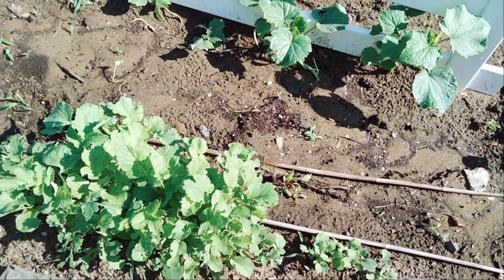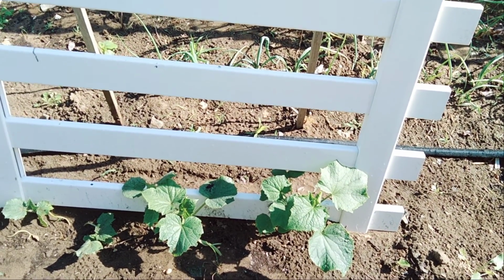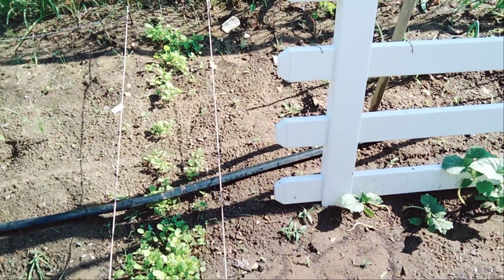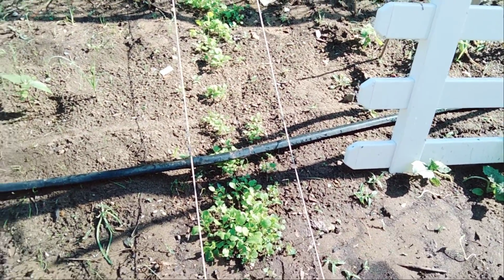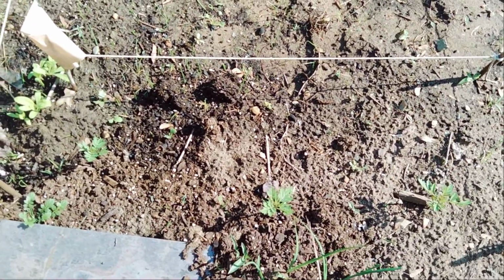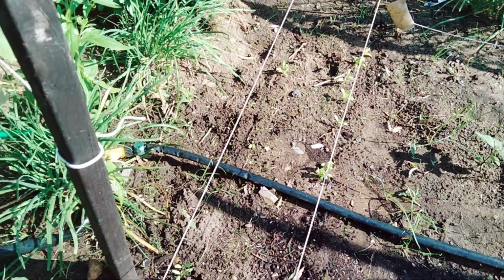Radishes, and I believe beets. Cucumbers. I'm not sure which variety either. I'm getting a thousand here with memory here. Mixed sunflowers. Broccoli rabe. Marigolds. Calendula. Another thing, the seeds aren't sprouting. It's terrible.